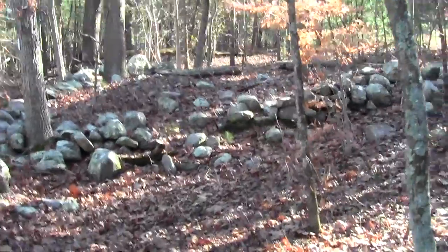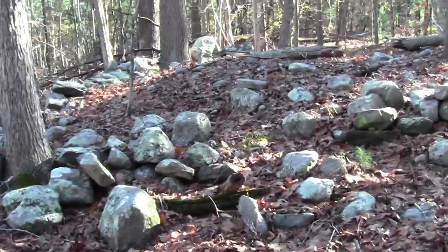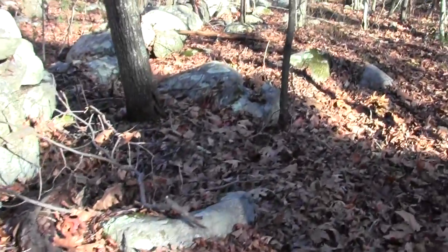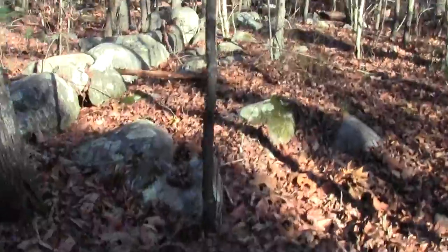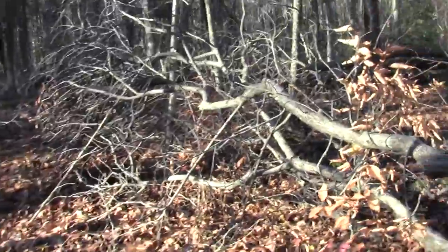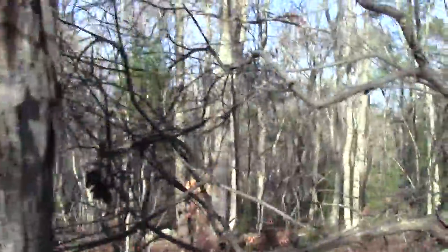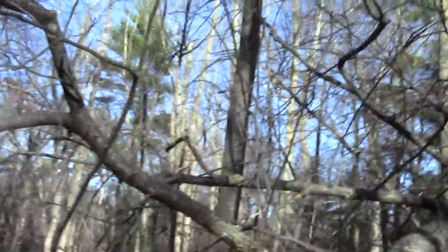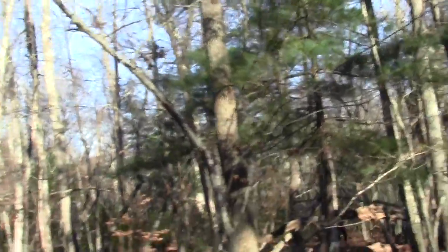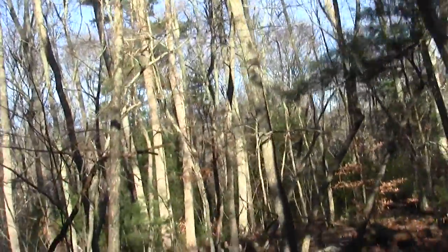Come to a turn here, and work our way back toward the pond. And this is recent damage from probably Sandy or the nor'easter, and it distracts you from noticing the trail run.